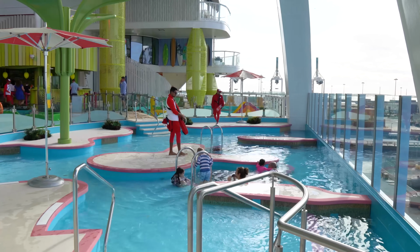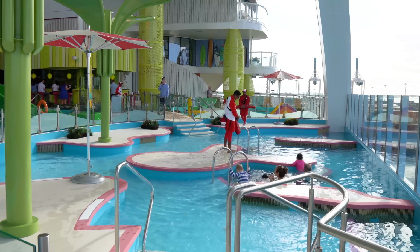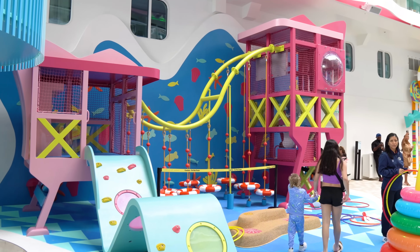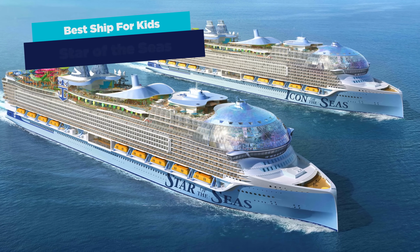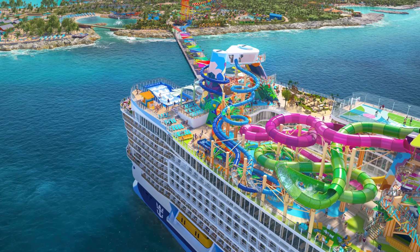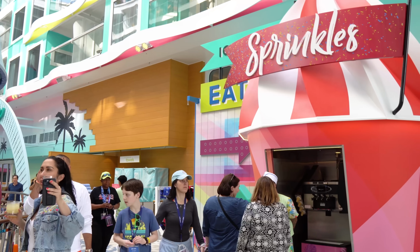If you're somebody that's got kids and you're looking for the best Royal Caribbean cruise ships for kids, I went through a bunch of different ships out there, and I really think there's a couple that stand out. First and foremost, Star of the Seas is going to be launching in 2025, and that is probably going to be the ship for families, bar none, coming out anytime soon. Star of the Seas will be the second Icon class cruise ship, and similar to Icon of the Seas, they've packed a lot in here.